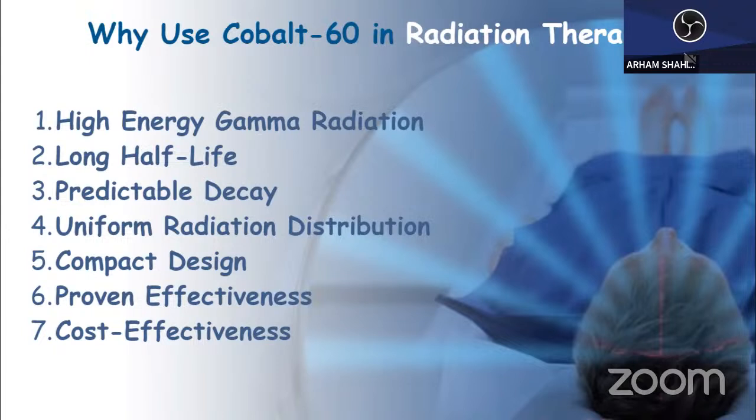Then we have the uniform radiation distribution. Gamma rays produce a uniform distribution of radiation from around the source, resulting in more consistent and conformal rays, which will give a high impact. And then we have the compact design of it. Compact design means that the radiation source in cobalt 60 can be compactly housed, and it is more suitable for use in devices. Like we will see the device, the gamma knife. I will show the video.